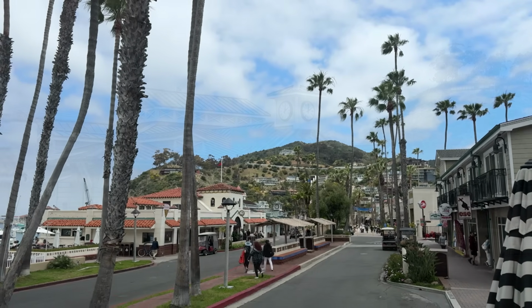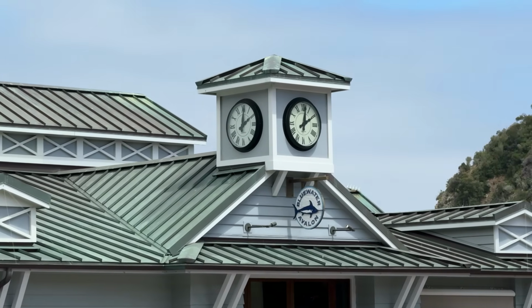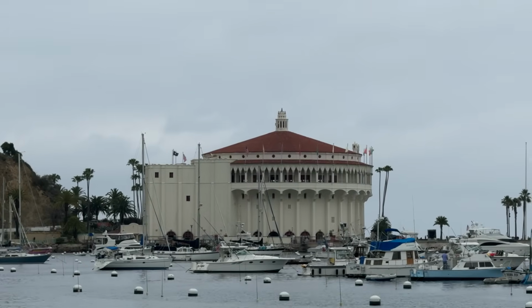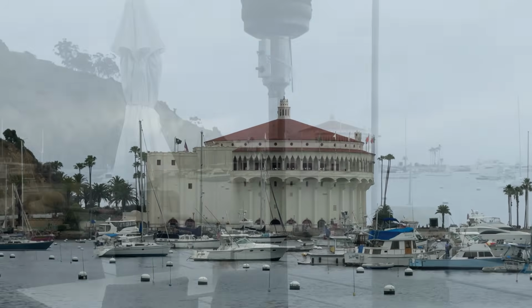Now, we are going to grab a bite to eat on the water. Several people have recommended to us the Blue Water Avalon, and it looks wonderful. We have a phenomenal view of the casino, which, by the way, is not a real casino. It's a performing arts venue, but for some reason, that's what they call it. This is where they hold the Catalina Island Film Festival. I would love to go to that someday.